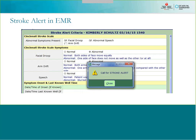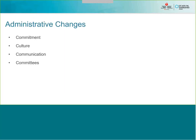And that was one of the process improvements we did that helped things move in a good direction. Administrative changes: we had commitment, we had culture, communication with administration is important, and making your committees useful. So don't just have everybody at the table, but make sure they're useful. I mean, that's when it's important to have CT there.